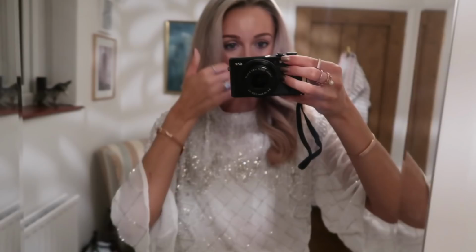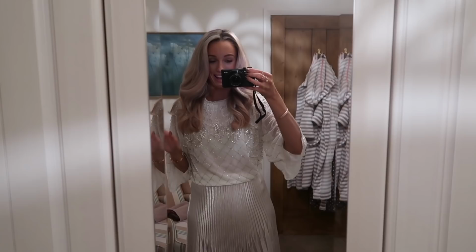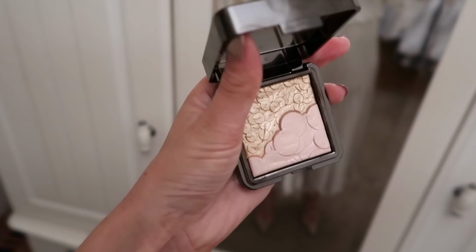Need to pop my earrings on before we go, but hair I did again with the Dyson Airwrap. It's just my kind of go-to for big blow-dry effect hair. And then also I did promise to show you this highlight, which I have been obsessed with lately. It is just so nice for a very subtle glow. It's from Shantikai and it looks like this. So I've got that on my cheekbones. Don't know if maybe you can see it a little bit better this way round if it catches the light.